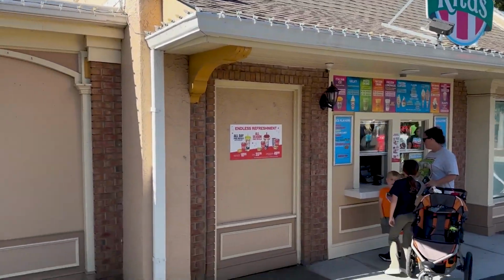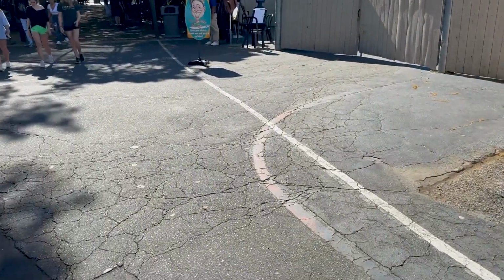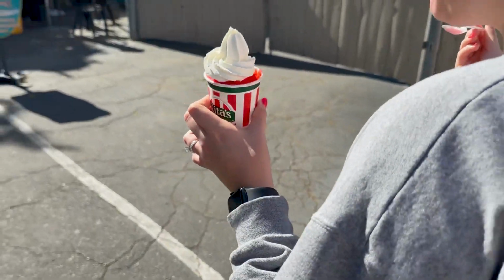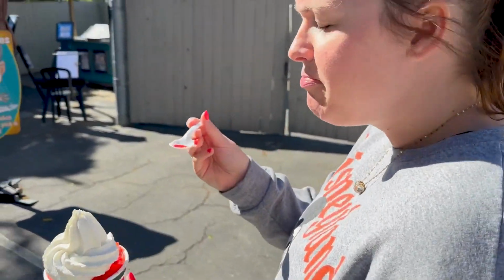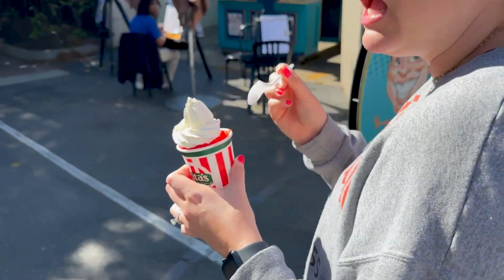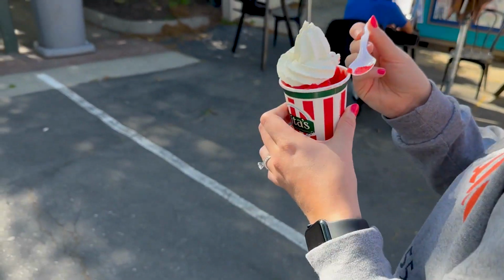Our first stop on re-entry. Priorities here. Custard before coasters and shaved ice. What is it, shaved ice or Italian ice? Italian ice. Italian ice, yeah. Yes. It's good. I'm more of the shaved ice variety, but I do enjoy a good Italian ice as well. This is cherry and blue raz with vanilla custard.